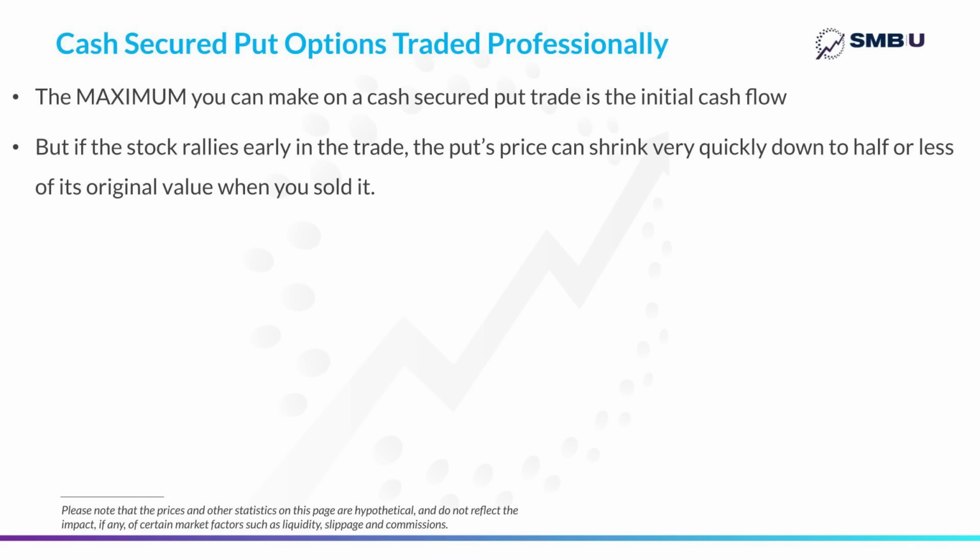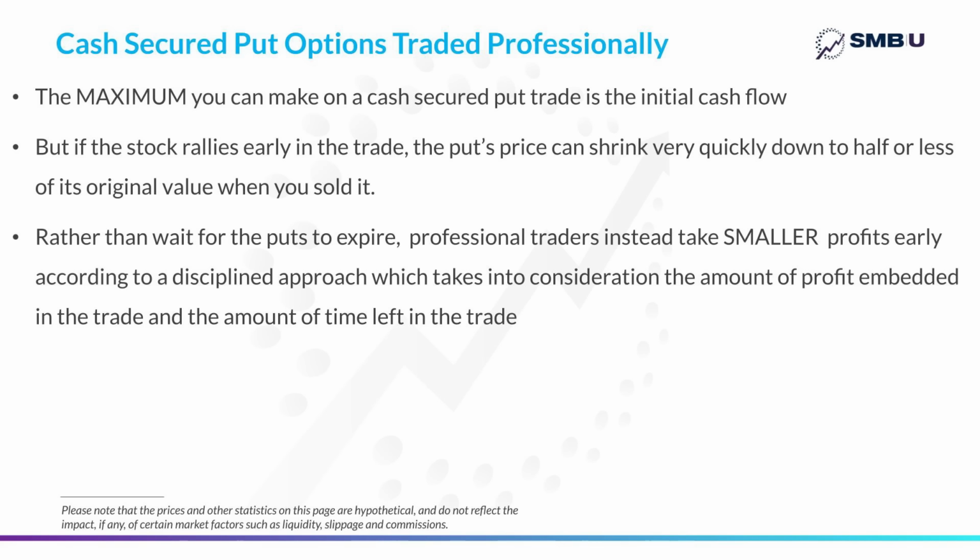But what if the stock rallies very early in the trade? Well, in that case, very frequently, the puts can lose half or more of their value very, very early in the trade, meaning that if instead of allowing the puts to expire, we buy them back early in the trade, which closes the trade, locking in a lesser amount of profit, but getting that profit much quicker than waiting until expiration.